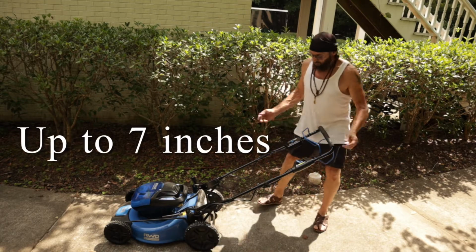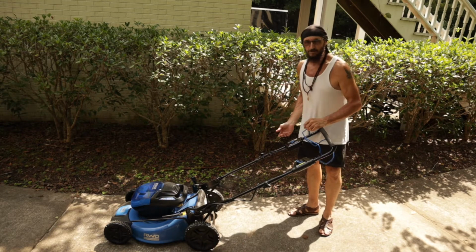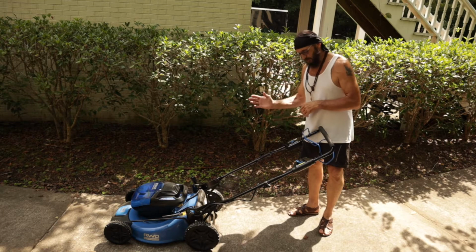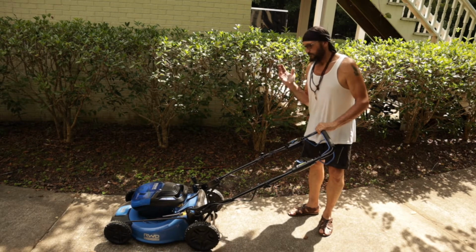That's it. The battery's in there. Simple as that. No pulling, no fooling with, no nothing. You know, no wondering if the carburetor is going to run or if the gas is going to be bad from the year before, because you're just getting it out from spring and it's going to miss and sputter and all that. You have none of that. Absolutely none of it. Push a button, pull it back.